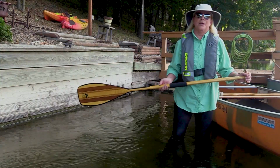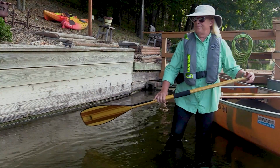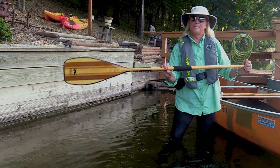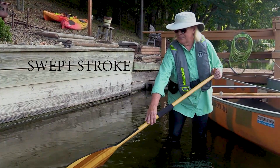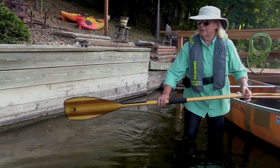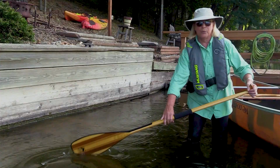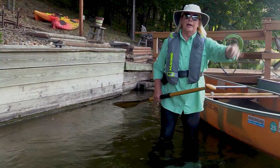To abruptly change directions, say you want to go around an object, we do what's called a sweep stroke. It's like using a broom. Sweep. And this is rather far away from the canoe, but it will make the front of the canoe, the bow, go to the left.